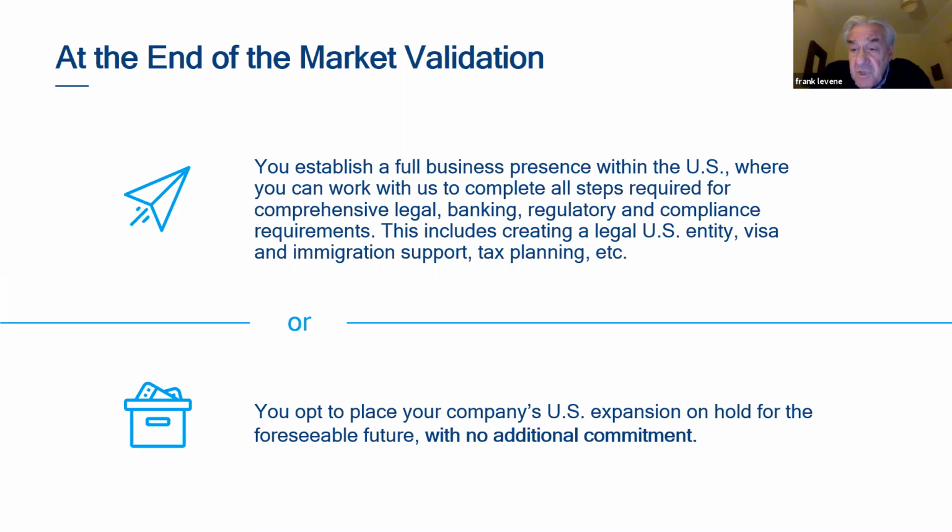So if you decide to go forward on the back of that success, which we hope you would do, that suite of services is there for you to take a step-by-step approach to build out the operation, around the success of that person that was put in place to validate the market for you. If on the other hand it doesn't go as you want, you can pull back, and there's no additional commitment. And that really captures the market validation pilot.